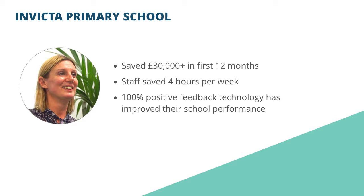And from everyone who works in the school, the feedback was 100% that technology has enabled them to improve their school performance. So this is key. We're not talking about student engagement, which is a term that's often bandied around when you come to technology. We're actually focused on school improvement. So the things that really matter, your attainment, your progress, your levels, or whatever it is that you're measuring against, technology should improve against those real tangible aspects.